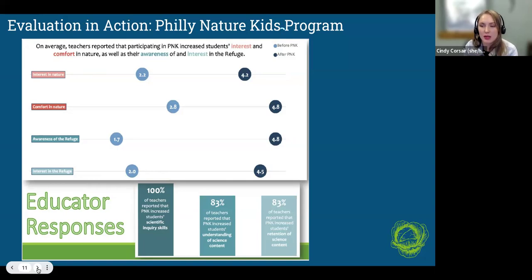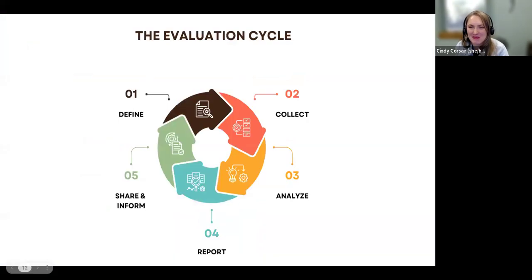The categories shown on the slide are pretty self-explanatory, but it shows pre and post participation in the program. They reported increases in students' interest, comfort, and awareness and interest in the refuge. Again, that was because the program was bringing them to the refuge, but that can be replaced with any outdoor space that they're learning in. This is just an example of the type of data that we can gather and how it can be used for different objectives. I'm happy to go back and talk in more depth about any of this, but I will send it over to Caitlin to wrap us up on the slides.